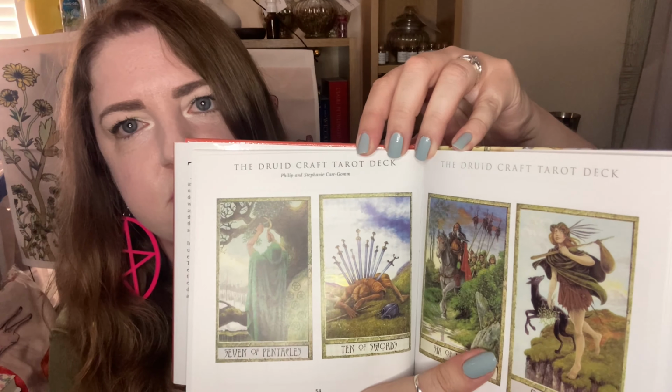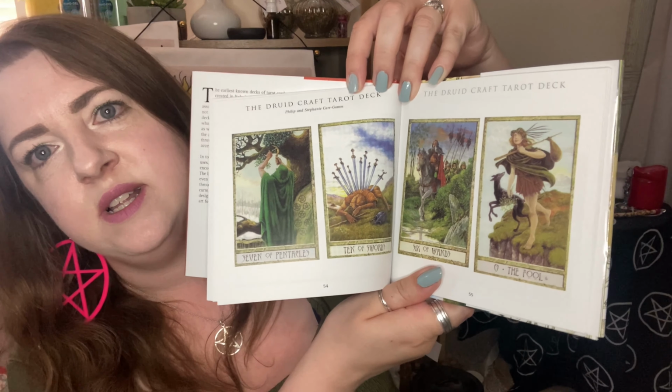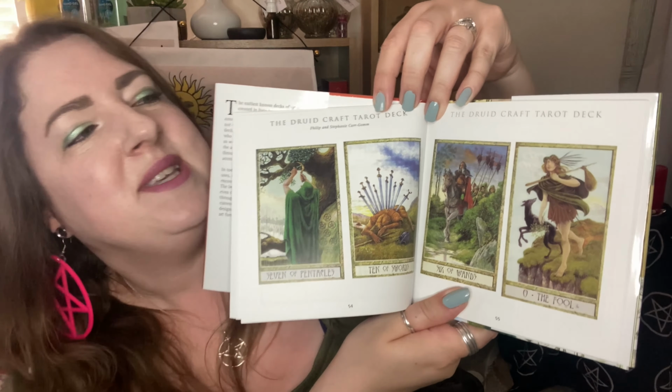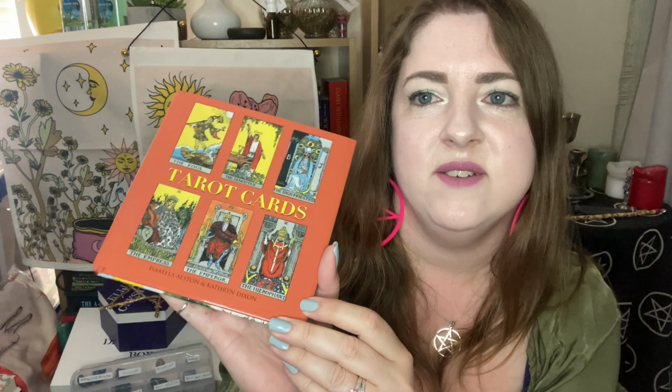And I'll just show you one more lot as well, because I won't go through all of them because we'll be here all day. And we have the Druid Craft Tarot deck there as well. So that's really, really pretty, really lovely. I wouldn't mind getting that actually. Maybe for Christmas. But yeah, so there's that as well. So this book, it just sort of tells you about, you know, all the different styles of tarot cards and the history and one thing and another. And this is by Isabella Alston and Catherine Dixon. So yeah, that's a good one that I'm going to have a good look at.